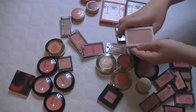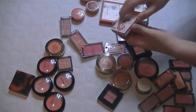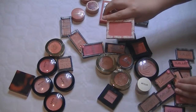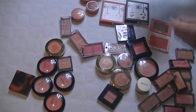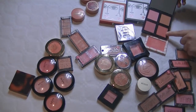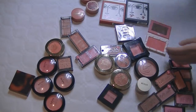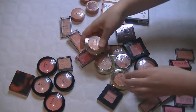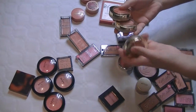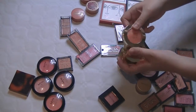This one in Houndstooth is really pretty. I really like this one, so I'm going to keep that. This one, however, in Toil, although it's not a shade that I have anywhere else, I think, it's just a bit similar to this one from the E.l.f. palette, but the one in the E.l.f. palette has shimmer to it. This is not a shade I use a lot, so I'm gonna get rid of this one, the In-Stain one in Toil.